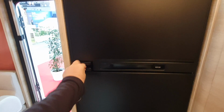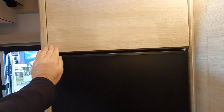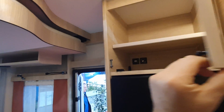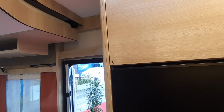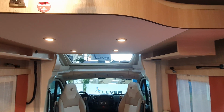And there's the fridge and the freezer. And I've noticed with these push-pull things, though, it's often in this position. I prefer something a bit more, how should I put it, a bit more traditional way of opening things. It's not just Rapido though, we've got these problems.